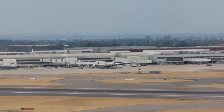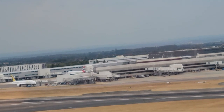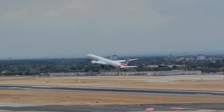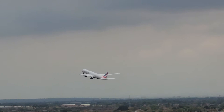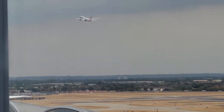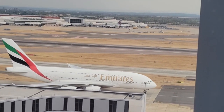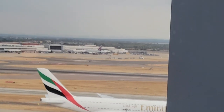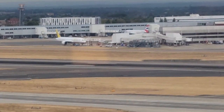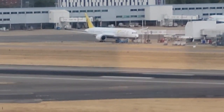Now departing is American 777 heading to Dallas, 79 Heavy. Emirates 380. As that lands, here is Royal Air Brunei. I'll get him departing later tonight.